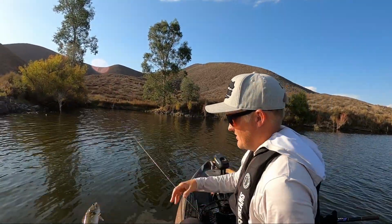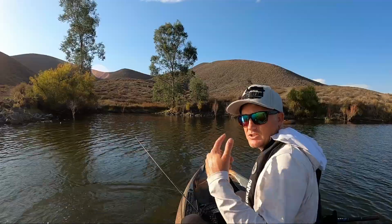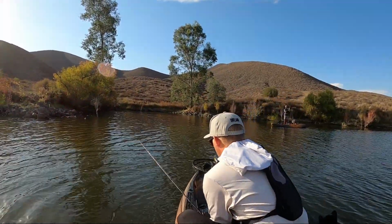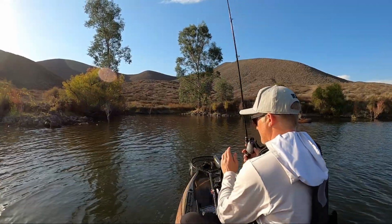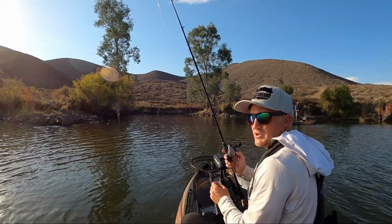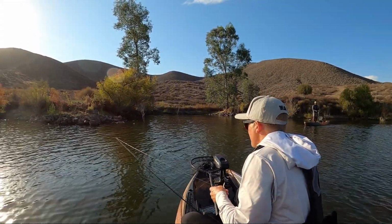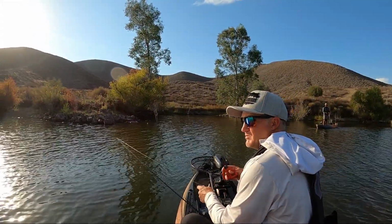But Nick was just saying he saw some fish busting on a different spot, a couple different spots down the way. So there's definitely fish starting to get a little more active now that we're getting a little closer towards the sun going down. But for the most part, it's been a bunch of little ones.